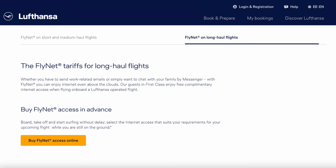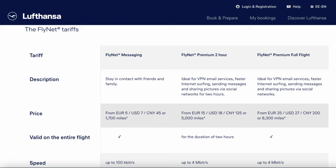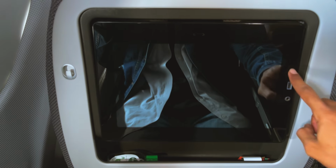Lufthansa offers 3 in-flight Wi-Fi plans on long-haul flights. Flynet messaging is a service you can purchase for $7 for the entire flight. Flynet Premium is a service that allows you to surf the internet as you would at home. It's priced at $18 for 2 hours. Flynet Premium Full Flight is a service priced at $27 for the entire flight.